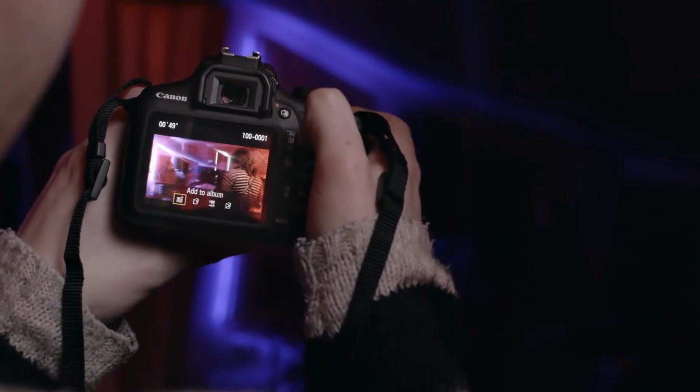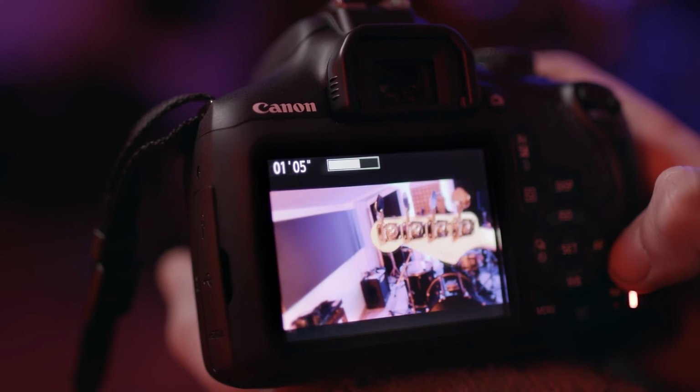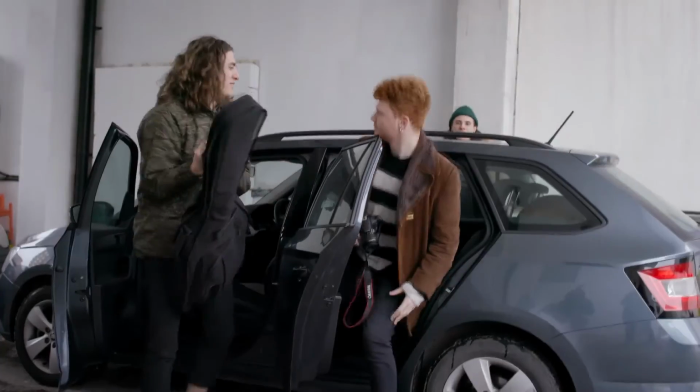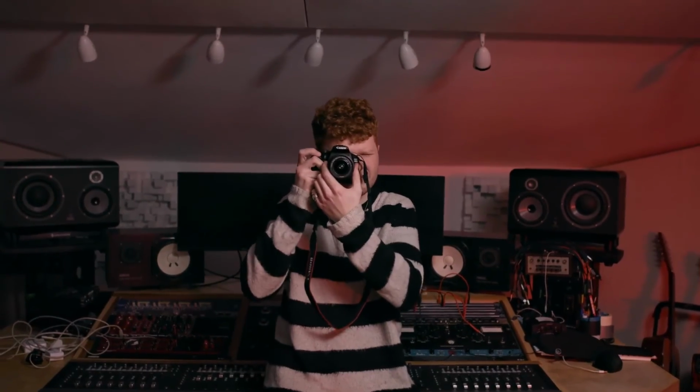For just $400 you can get yourself a bundle including the 2000D, a kit lens, SD card, battery charger, USB stick and even a few ND filters, which is not even an essential for beginners but is very nice to have. With a single purchase you'll have literally all you need to get out there and start shooting.